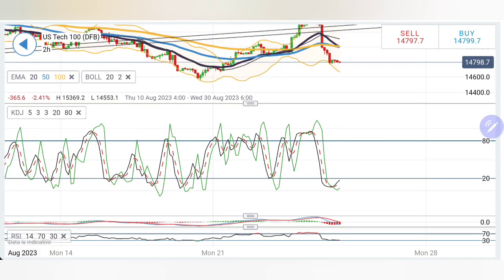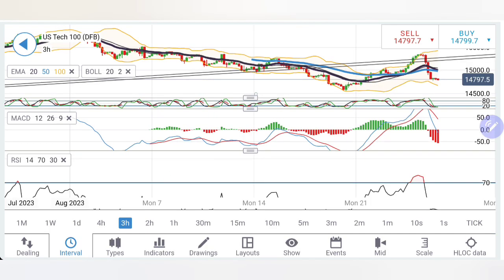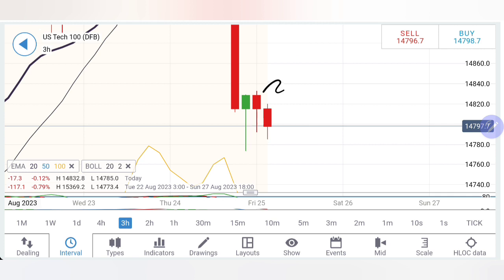Stochastic here is oversold. It can recover from here. MACD is trading with extreme bearishness. Possibly it should converge a bit. And RSI is almost at the bottom. Coming to the 3 hour chart, one observation here is that a flat top and higher lows were seen. This candle has tried to break out here.